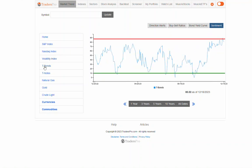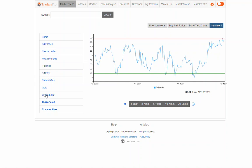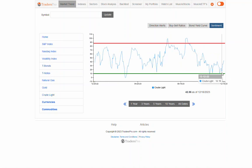Let's look at bonds as well on sentiment. We know that bonds have had this big nice run up. They're due for a pullback as well. Let's look at T-notes. Really, T-notes, T-bonds, light sweet crude has been down here at the bottom. So if you're looking for rotations, we could see a rotation back into oil stocks from here.